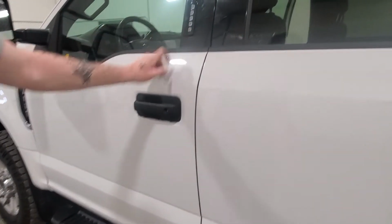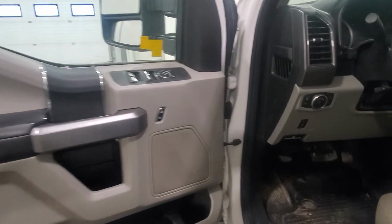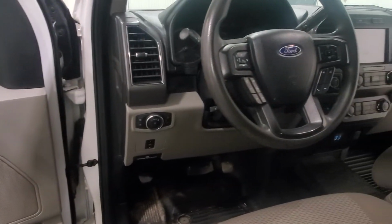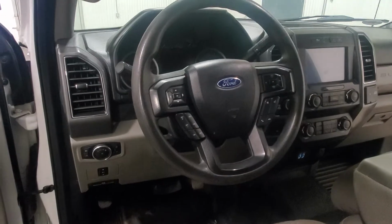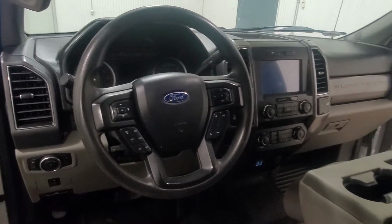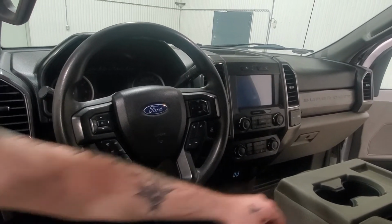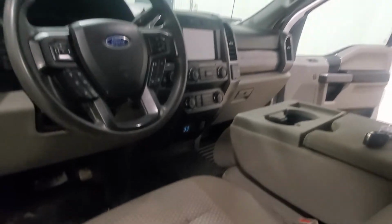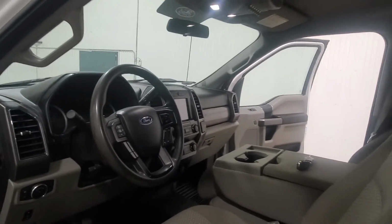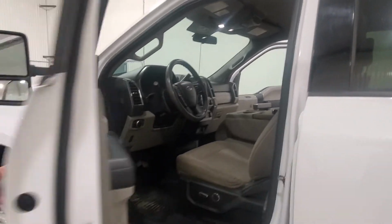XLT package, so we have the keyless entry on the outside. Power windows, power door locks, power mirrors, power driver seat, power pedals, air tilt cruise, steering wheel controls, Bluetooth. There's a nice large display screen in the center as well. And a flip up center console for a 6 passenger. And there's auxiliary switches up on the top for lights or anything else you want to run with them, powered by the truck.